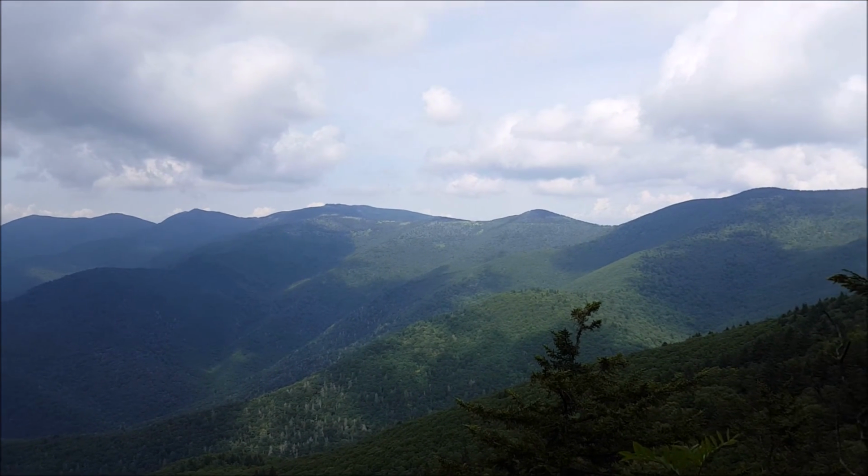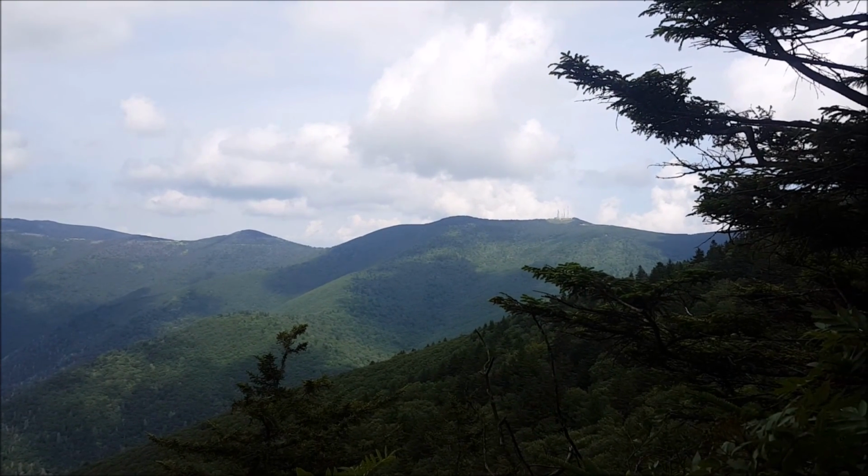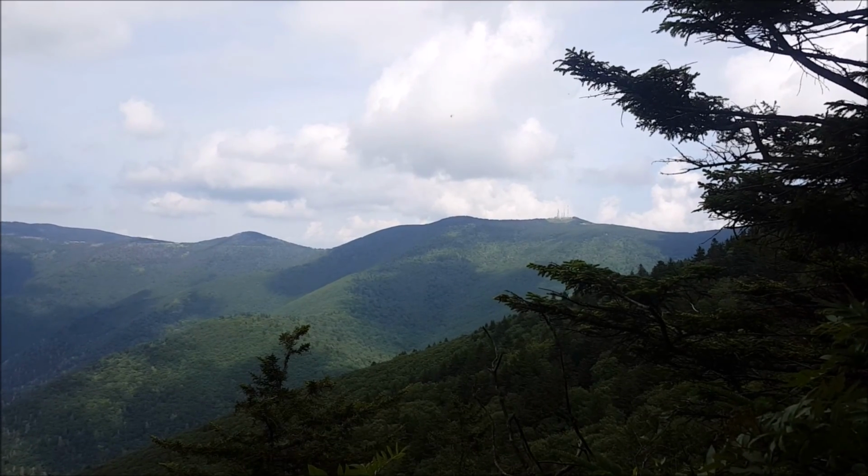And then we keep going. That's Mount Hallback and Clingman's Peak. This is a pretty awesome view.